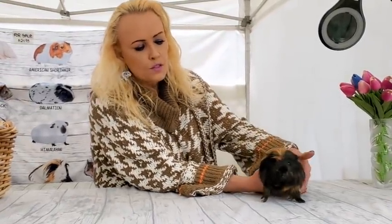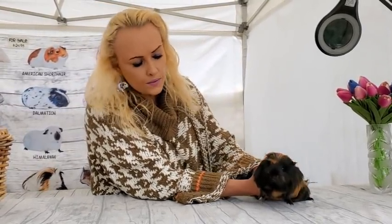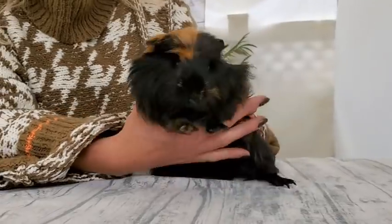And remember, this is so important, because if I hadn't had that little paw through my finger here, she would have probably been able to wriggle out. There. And then I stop. And she still runs out.